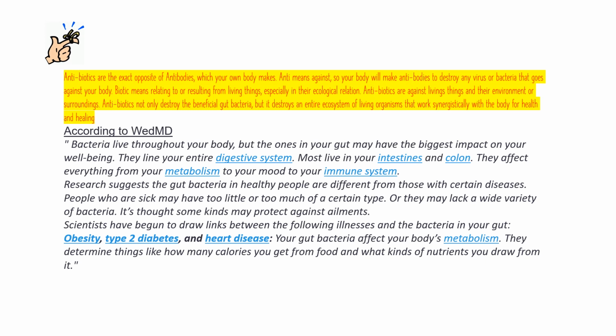So, this information was taken from WebMD. Bacteria live throughout your body, but the ones in your gut may have the biggest impact on your well-being. They line your entire digestive system. Most live in your intestines and colon. They affect everything from your metabolism to your mood to your immune system.